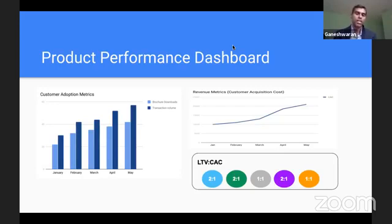Once you track it, once you have a dashboard with certain goals in mind, if you create that, then you can address those gaps, the performance gaps in the product. So in this example, definitely adoption is good. However, you're not making money. So that is the takeaway from this dashboard.